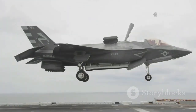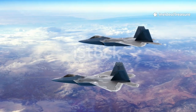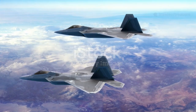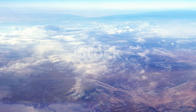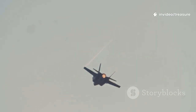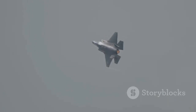The J-35A fills a critical gap in China's arsenal. The larger J-20 is too heavy for carrier operations, but the J-35A's compact twin-engine design is perfectly suited for both land and sea deployments. Together, these jets give China a powerful one-two punch: the J-20 for long-range air dominance and the J-35A for versatile close-in missions. The J-35A's adaptability allows it to excel in a variety of roles, from carrier-based operations to rapid response missions in contested regions.